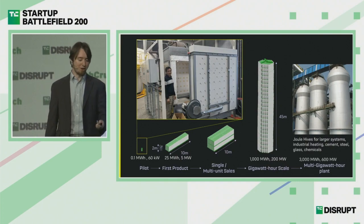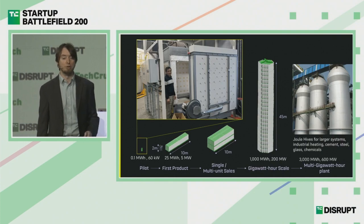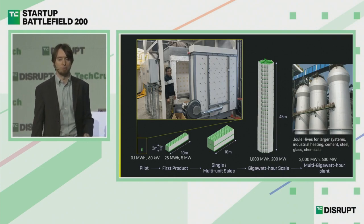So, there's a shot of it here. I think maybe the camera froze, but this is what our demo looks like. An elevator-sized box where we stack the bricks up. We will be scaling that up to massive sizes. Shipping container sizes first, but ultimately to these tall towers where we can deliver hundreds of megawatts of heat to the biggest industrial customers, and that is what they need. And we know we can get there due to familiar industrial experiences already.